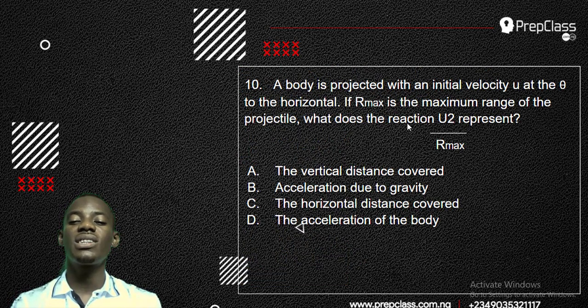A body is projected with an initial velocity u at theta to the horizontal. If R max is the maximum range of the projectile, what does initial velocity squared over maximum range represent? What does this formula represent when you are dealing with range? That's just the summary of the question.